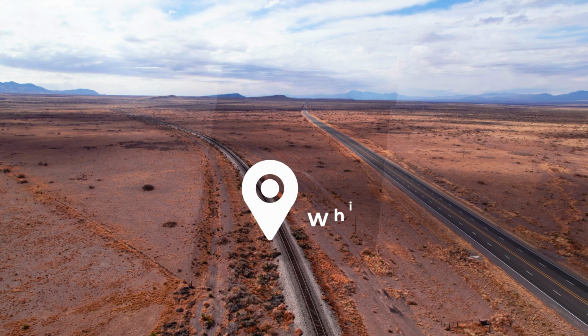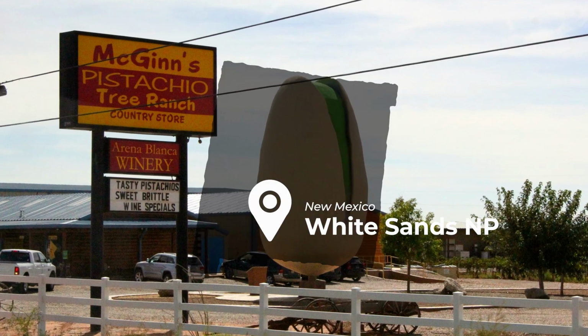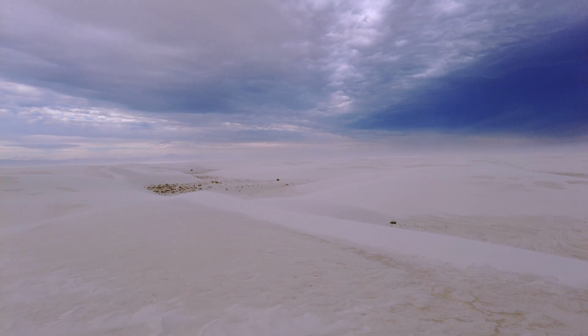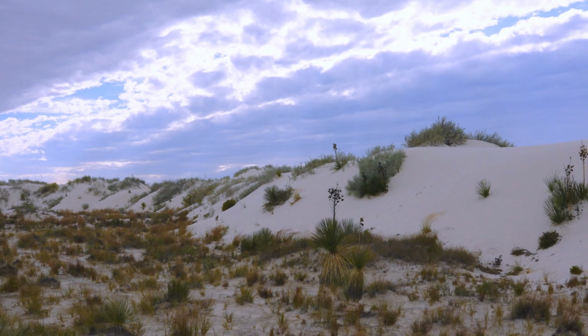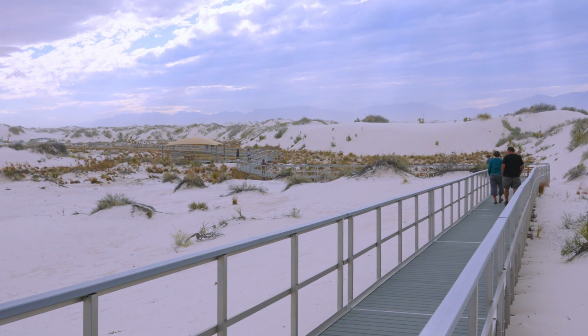Located between the cities of Alamogordo to the east and Las Cruces to the west, and about 90 minutes north of El Paso, White Sands is a beautiful park surrounded by the San Andres and Sacramento Mountains that offer stunning views of rolling white dunes, interesting plants and wildlife, and is fairly accessible.